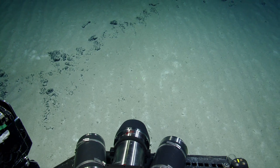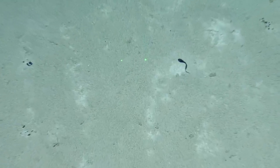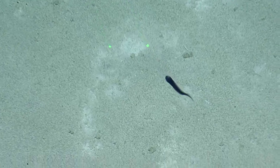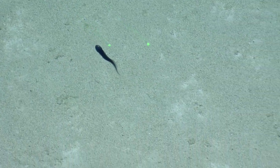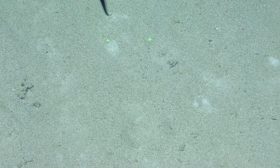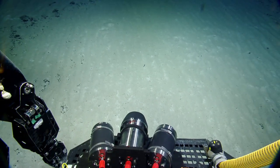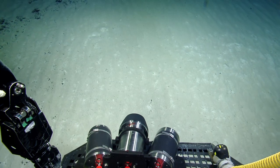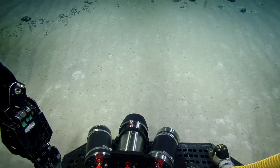Anyone see this fish? It's a tadpole. A cusk eel. A little critter. Interesting. What'd you say, Samantha? Cusk eel. I think it is a cusk eel. No, probably not. Maybe Bassozetus, but every time I throw out a fish name, it's always wrong, so I'm not going to guess anymore. Can't be all kinds of biologists at once. Yes, you can. I believe in you.